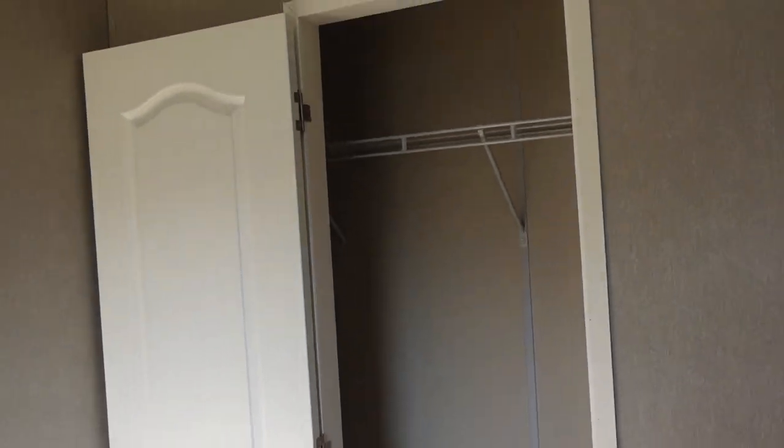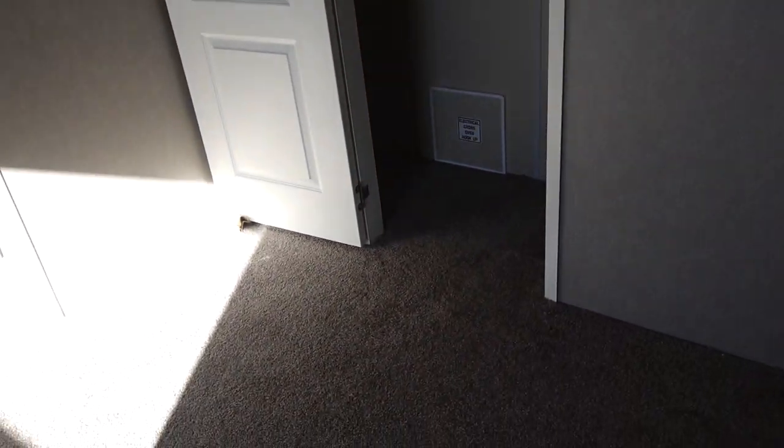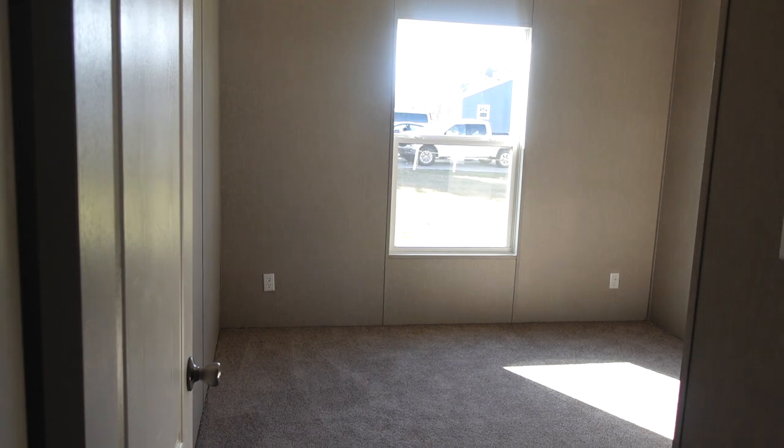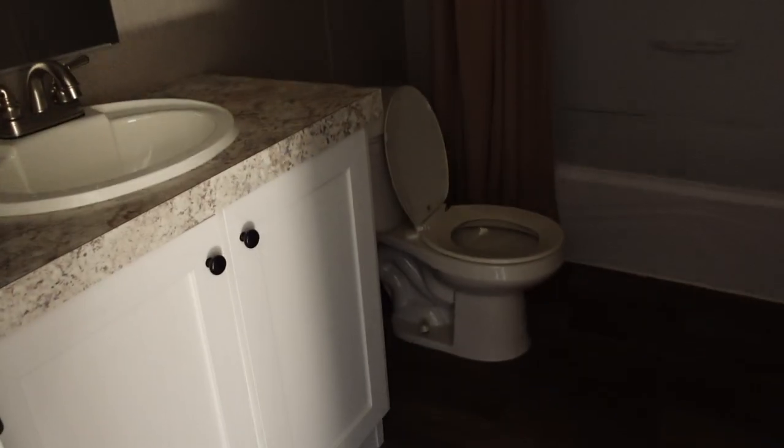Got a standard closet in this bedroom. Again, this is guest bedroom number one. All right. Continue down the hall. You've got your guest bath. Standard bathroom, but it's lots of space in here. And then you've got guest bedroom number 2.